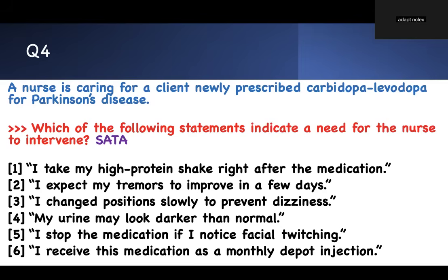I take my high protein shake right after the medication. You should avoid protein with Carbidopa-Levodopa. If a patient is on tube feed, you stop it 2 hours. I expect my tremor to improve in a few days. Well, they don't. It takes some time. I change position slowly to prevent dizziness. This is a good thing because it causes orthostatic hypotension, so change position slowly. My urine may look darker than normal. Yes, it changes your urine color: black, brown, red. So that's good.